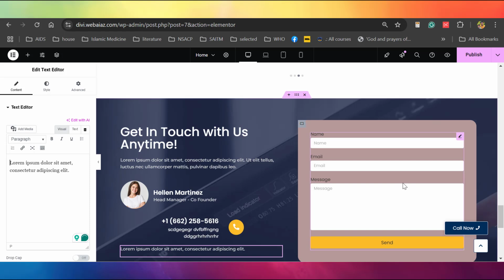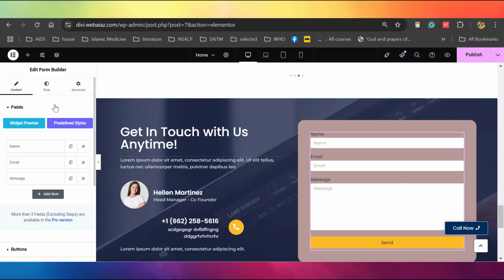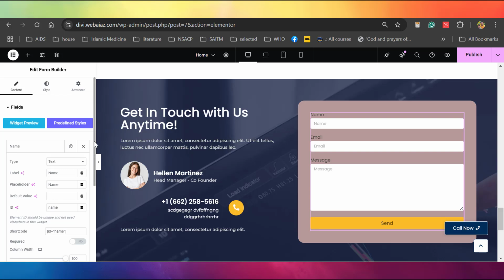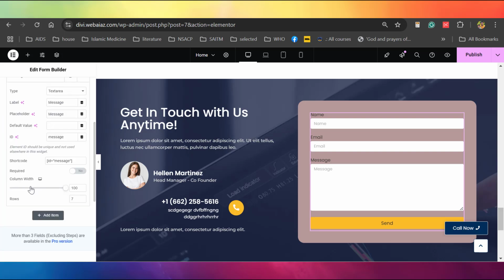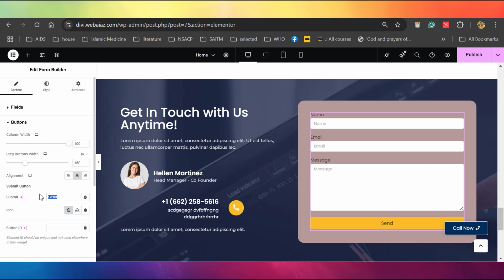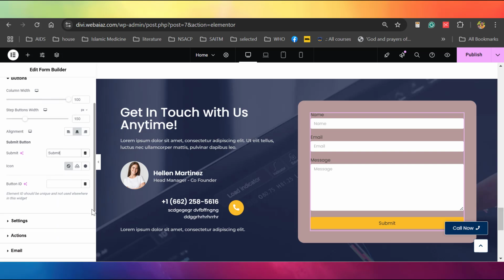On the right side you can see this is a form builder of Elementor. So you can create a form. So the complete form I'll show in the contact us part. Here is a simple form like name, email, and message. So you can see it's a text name and the email and the message. So also you can edit the button. Here the button is send. So if you want you can make it submit. So those kind of things you can edit.